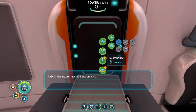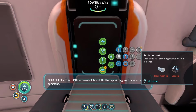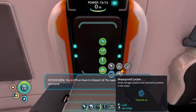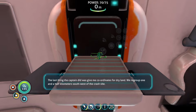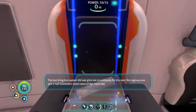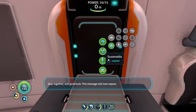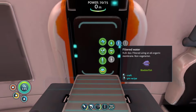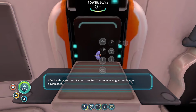Oh, distress call. This is Officer Keenan, Light Pod 19. The captain is gone. I have assumed command. The last thing the captain did was give me coordinates for dry land. We regroup 1.5 kilometers southwest of the crash site. Stay together. Good luck. This message will now repeat. Rendezvous coordinates corrupted. Transmission origin coordinates.